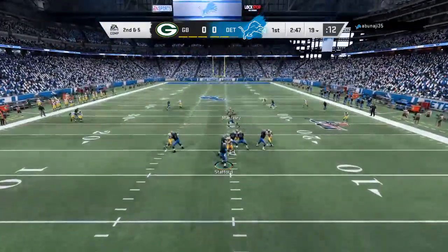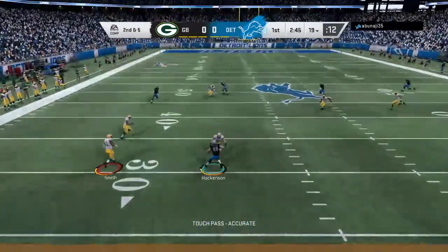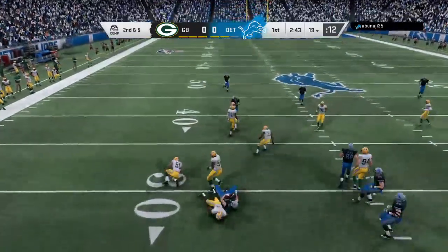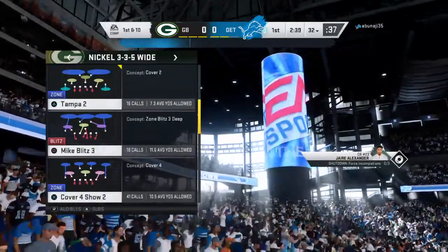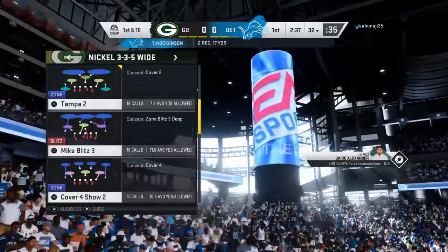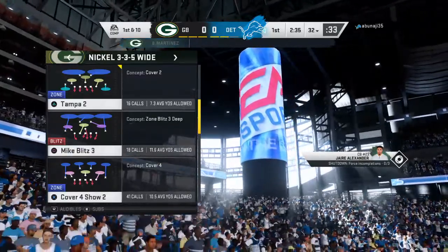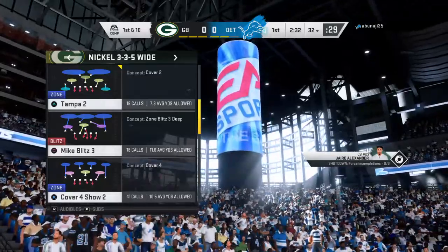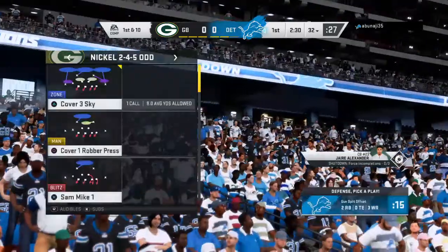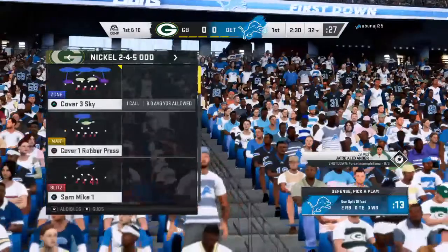Looking to throw again on 2nd down. Stafford, catch is made by Hockenson, the tight end. And he's going to get this one across the 30-yard line. He'll get a dozen there, and the Lions have a 1st down. As a passer, you're always trying to find that open window to throw the ball downfield. How about this one? Right in the middle of the field, right in the heart of a defense.